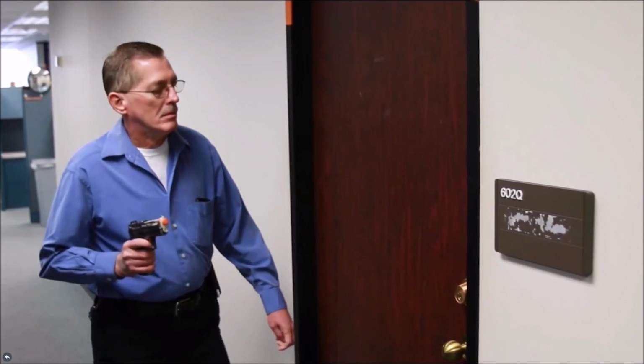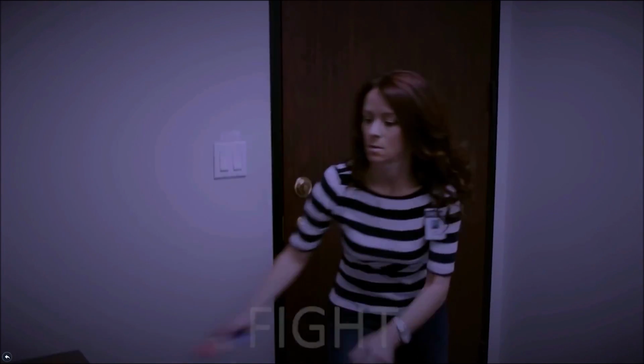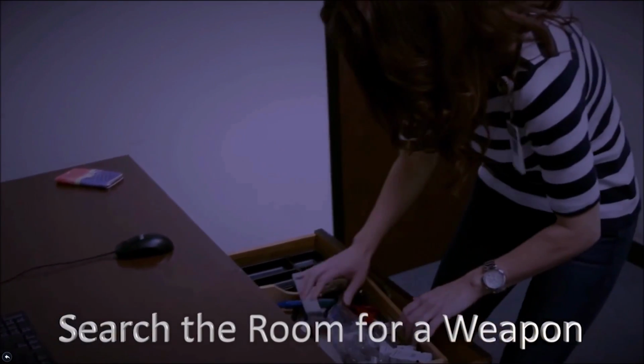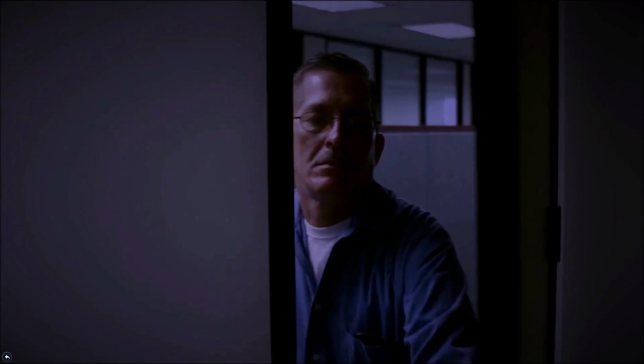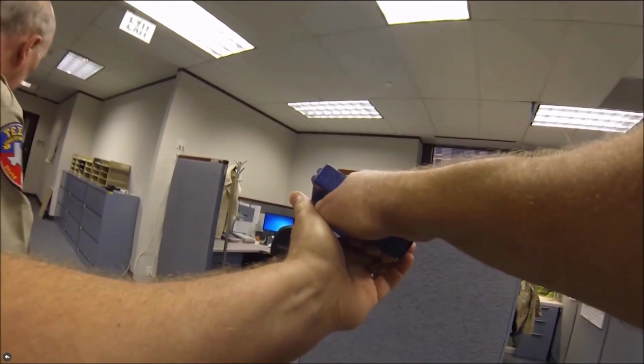As a last resort, and only when your life is in imminent danger, you may need to prepare to fight the intruder. Canvass the room for anything that can be used for a weapon. If the shooter enters the room, act as aggressively as possible towards them. Yell and create as much noise as you can. That way, your fellow coworkers, who are also hiding, and any law enforcement officers in the area know where the shooter is located.